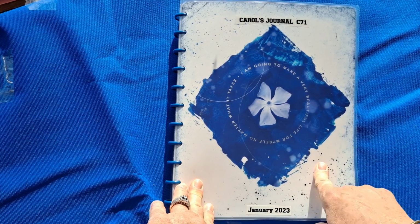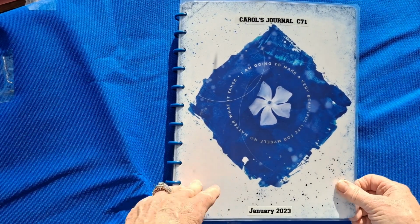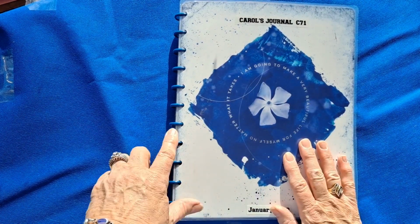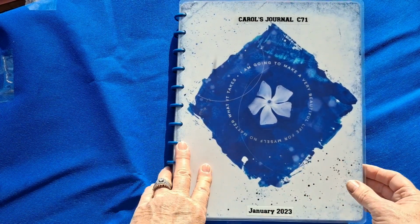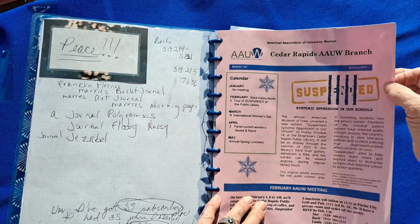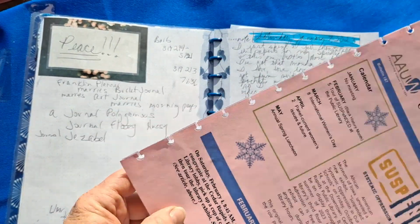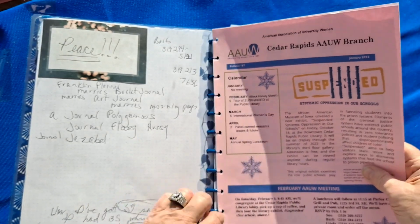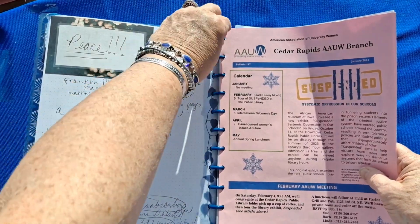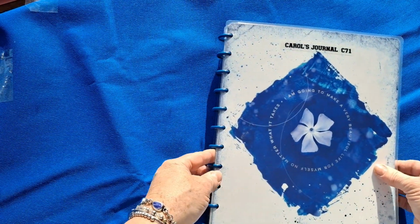I just completed it a couple days ago, and today is actually the first week of January, so I already have some writing in it. But I wanted to start by telling you this is what's called a disc-bound journal. And I like disc bounds because they allow me to, if I want to, take a page out. You can see the way the spine is created and then pop them back in. So they're a little bit like spiral, but they allow you to create more of the journal that you want and put things in it the way you want.